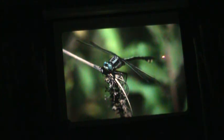A Midland clubtail. Even though a lot of clubtails are called that, here you see a nice prominent club on this mature male.